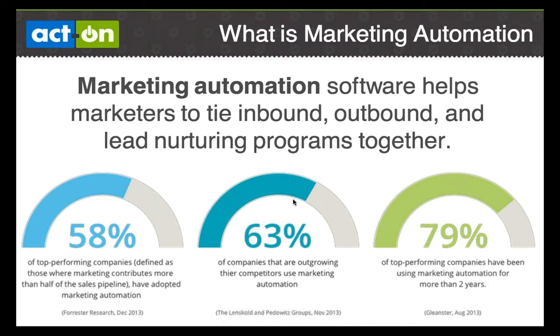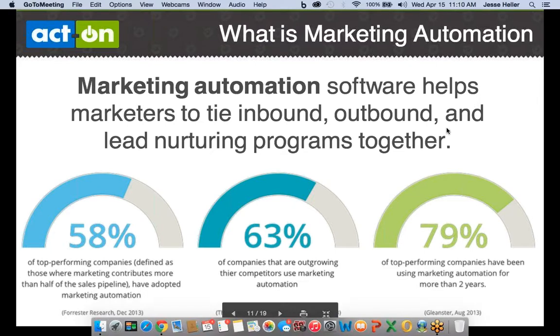And I have a full 4-page document on facts with verifiable sources. So if anyone, at the end of today or anytime, can just shoot me an email, I can provide you all of this data so you can see some of the areas that people are benefiting the most from marketing automation.